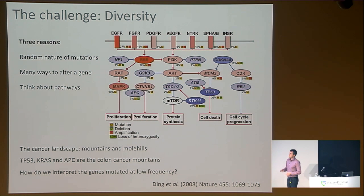The third reason, and this is also particularly important, is we need to think about pathways, not just individual genes. And so what I've shown here is a pathway diagram. This is one of the first Cancer Genome Atlas publications, which is a study of lung cancer. We've talked already about the importance of receptors driving cellular growth and the network of genes downstream of the receptors. Now, if we consider one component of this big signalling network, like AKT, we can see here that the mutation frequency is only 2%. It doesn't seem very important, right?